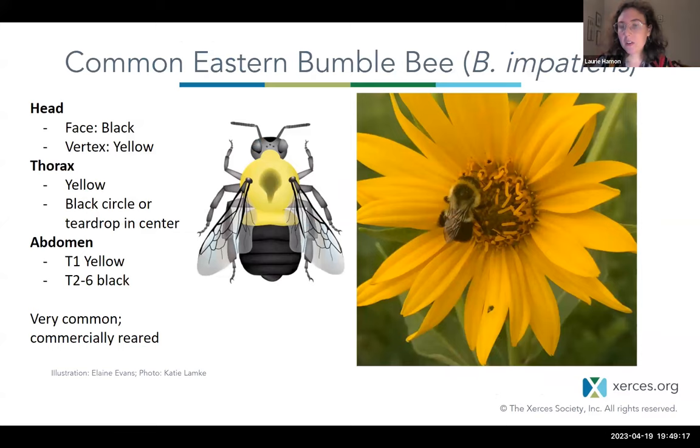I just wanted to go over some of the most common bumblebees that you're likely to see, and this will help you eliminate and narrow down some of the rarer ones as they come by. Probably far and away, the most likely one you are to see is the common eastern bumblebee. It has a black face, a yellow vertex or top of the head, and then tends to be a black dot in the center of the thorax, which is all yellow otherwise. The first abdominal tergite, T1, is yellow, but the rest are black. These species are very common. They're commercially reared. They're sometimes used on agricultural sites to pollinate things like blueberries or greenhouse tomatoes. So we see quite a few of them.